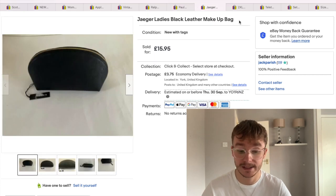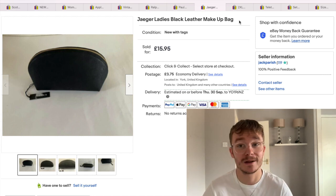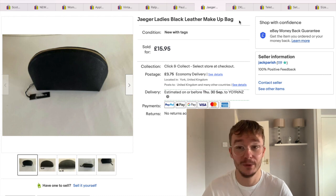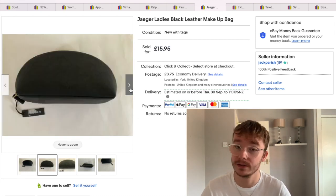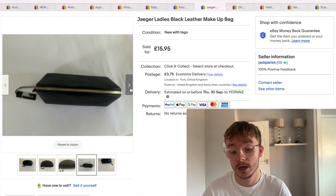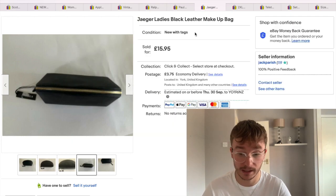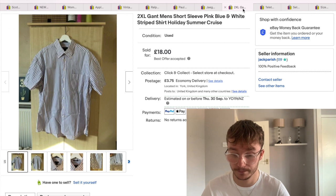The next item is a Jaeger ladies black leather makeup bag. Now this is Jaeger, the clothing brand, not Jägermeister, the drink. My nan was bought this as a gift years and years and years ago. Never used it. As you can see, it's still got the tag on it. And it was another thing she gave to me. I said, just sell it if you want to. And I got £16 for it, for something that cost me nothing. So very happy with that. I have no idea how much it cost new because, as I say, it was a gift someone bought her.